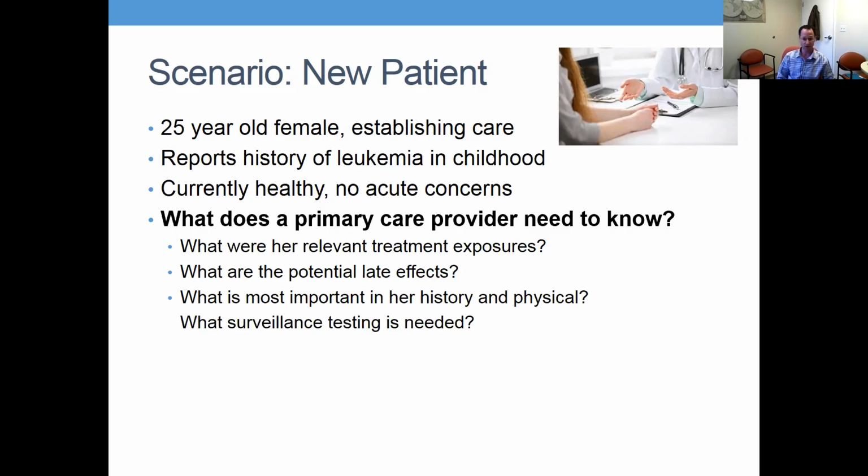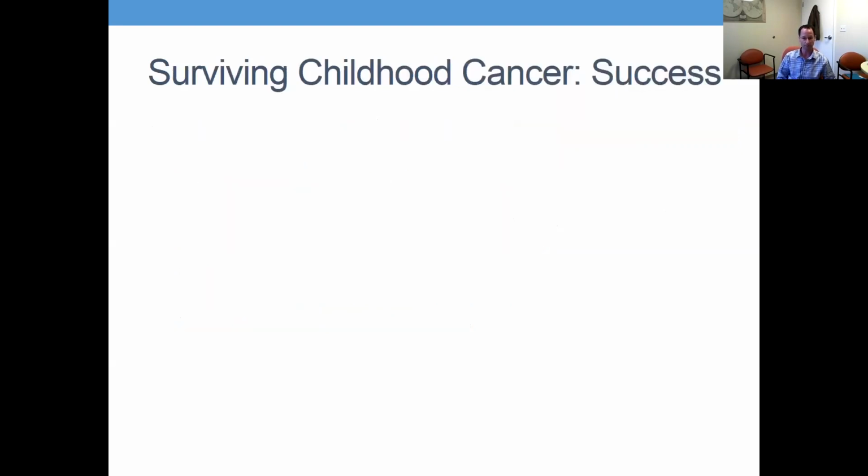And what, if any, surveillance testing is needed? Does this patient need any laboratory testing, any imaging testing? And if so, how often? How should this patient be followed? Do you need to see this patient back every year, every month? Does she need a referral to some specialist? Does she need to go to a cancer center? Does she need a referral to an adult oncologist? What's the standard of care? What is expected of you in caring for this patient?